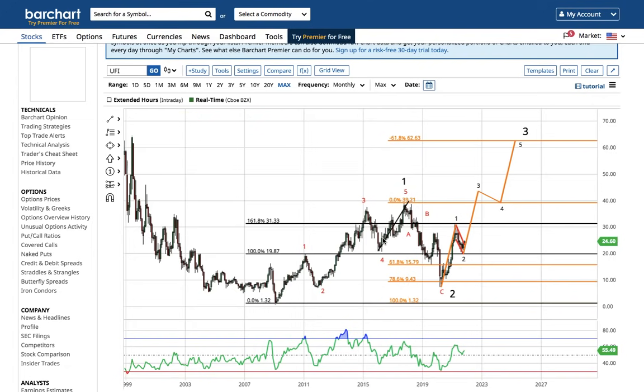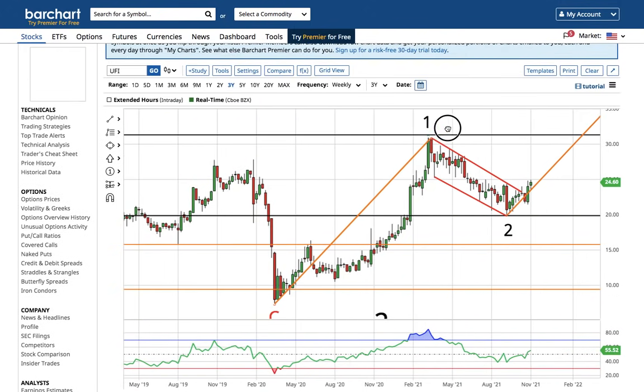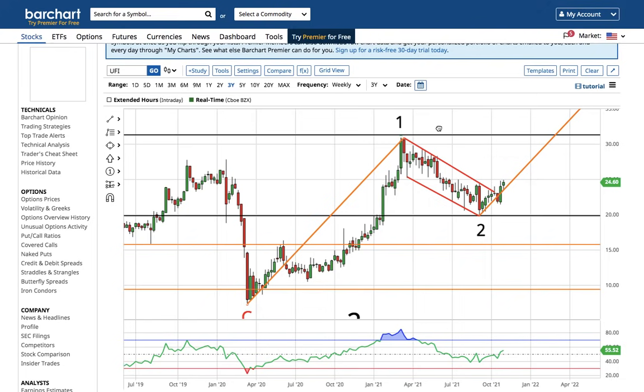Huge wave 1. Then an ABC correction ended wave 2 at the 78.6% retracement. So I believe we're within a massive wave 3 that's going to take it all the way to 62. And in the short term, we have a really pretty bull flag. We've seen a lot of these material stocks reporting blowout earnings right around the end of the quarter, which I guess shouldn't be surprising. But anyway, this is a huge wave 1 from this low, and it's that classic bull flag look.